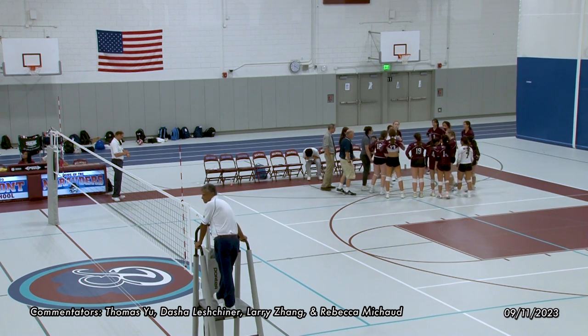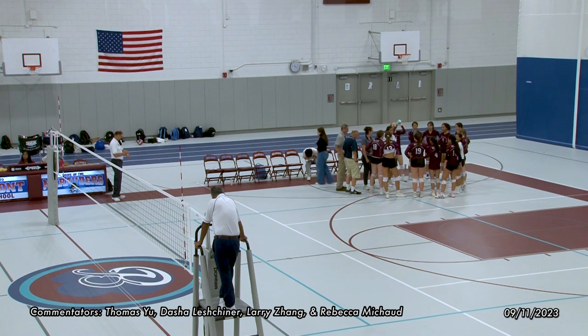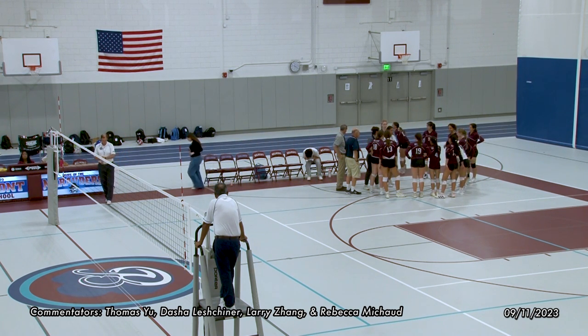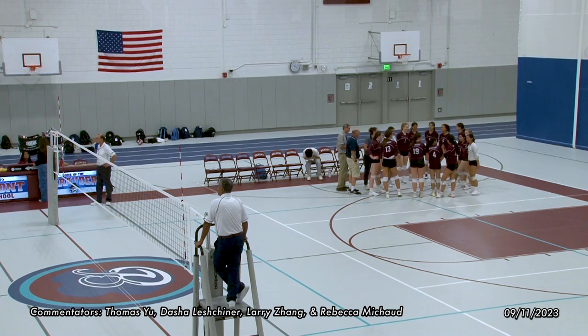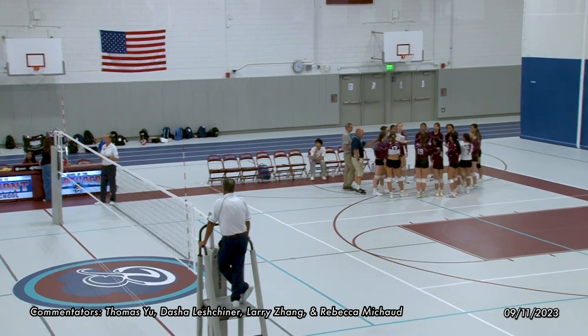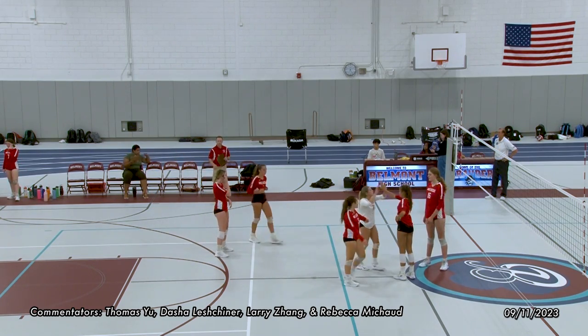Both sides are playing really hard. Very intense game. Beautiful plays. A lot of very good rallies going. Great blocks from both sides. Good digs, good hits. And now 22-20, it's very close. Both sides will have to fight very hard.